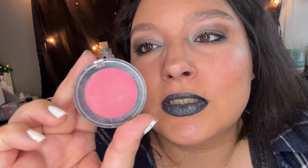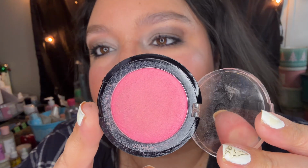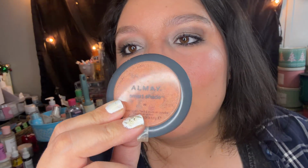For my blush, I am wearing my cream blush. This is a Dollar Tree Clean Beauty blush in the shade Pink Mist. And this is kind of like a baby pink. It's really light and it's really beautiful. I put that under my makeup and then I went over that with my Almay blush.